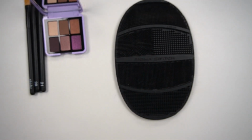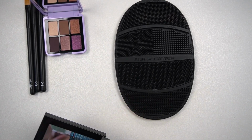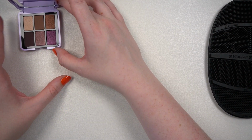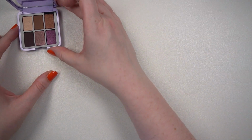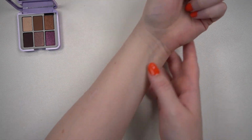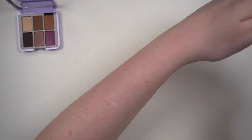This video is a little bit more complicated though, because I do have some shades to compare this new palette to. So I think what I want to do, because I do want to give you a full swatch photo of the entire palette, I'll start off by swatching them the way I normally do. And I do have 6 shades to swatch, so hopefully I don't run out of room here.